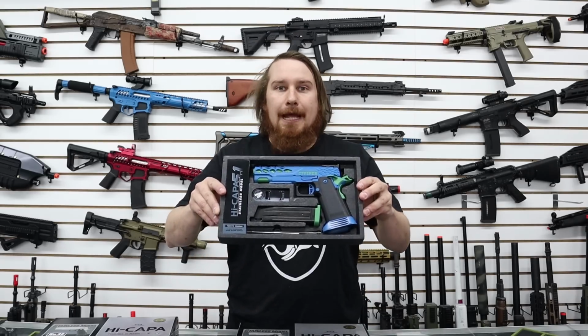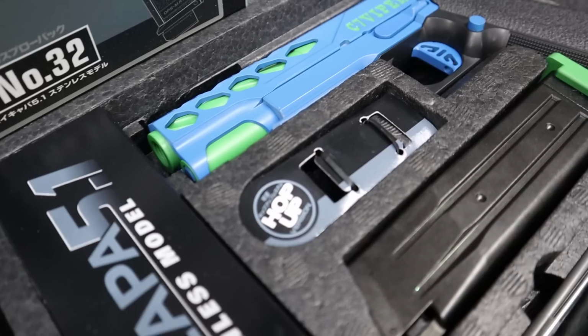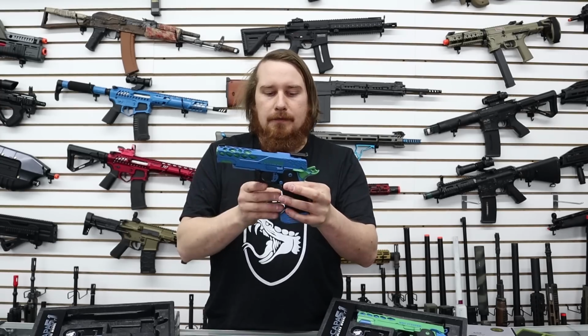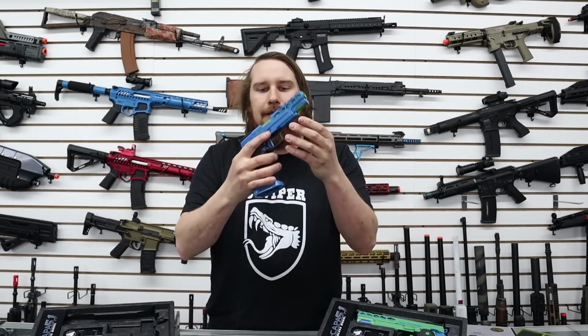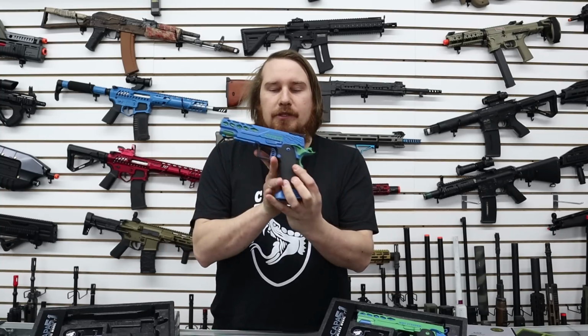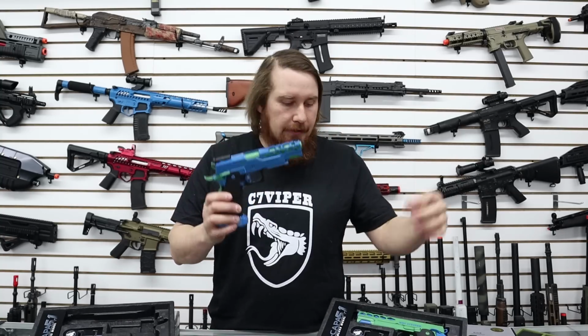But not just any high Kappas. This is the C7 Viper Custom Tokyo Marui high Kappa. And these are by Full Auto Airsoft. We've got the Mr. C7 Viper, and then over here, we've got the Mrs. C7 Viper. These have been completely tricked out from top to bottom. The slides, the barrels, you got a flared mag well, everything is Cerakoted and engraved to say C7 Viper. And on the reverse side is my logo. They are in matching colors, but mirrored. Whatever is green on hers is blue on mine, and vice versa.